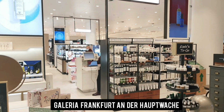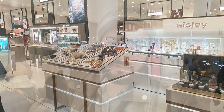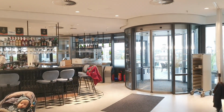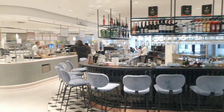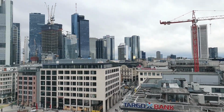So right now we're inside the Kaufhaus. You'll see different brands, different makeups. There's a sky lounge in this Kaufhaus with a view, so we're gonna go upstairs. The only problem is there's only one lift. Now we're on the top of the Kaufhaus. You've got a restaurant around here as well. All you can eat concept, I guess. So this is the restaurant, and this is the Sky Lounge of Frankfurt.